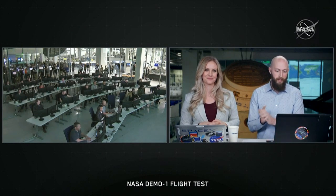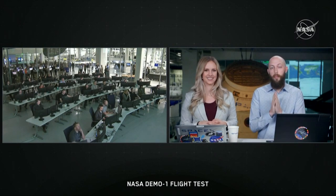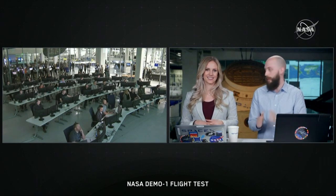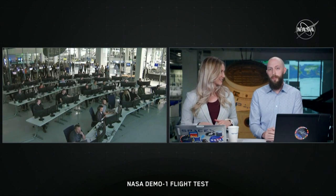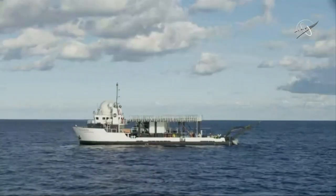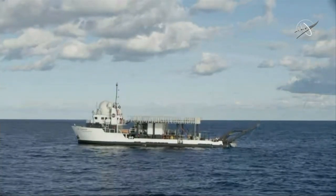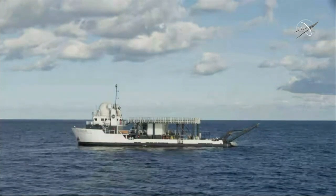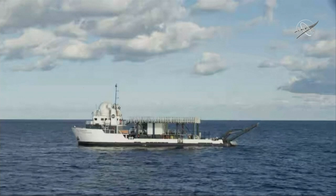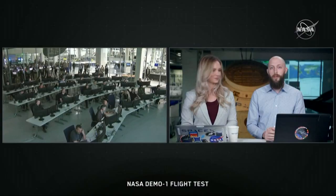That's right. And again, ultimate destination down in the Atlantic Ocean, and there are boats standing by. We'll go through all the recovery courses and everything on site, but there is one main recovery boat. It's the Go Searcher, and that's going to have all of the SpaceX recovery teams who are responsible for actually going out and picking the capsule up out of the water. That is a view of the Go Searcher. This is actually a camera view from one of the other boats that's in the area, the Go Navigator, that has the combined NASA team on board as well.